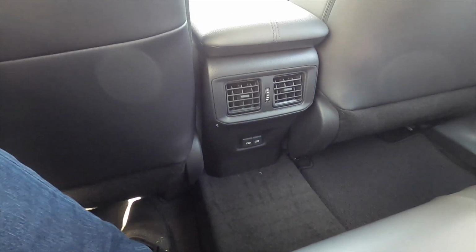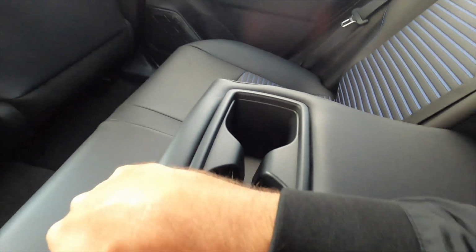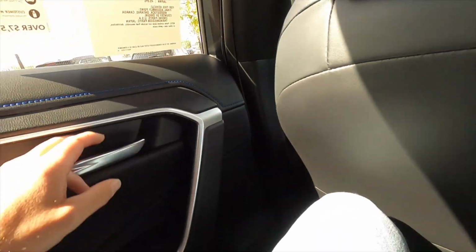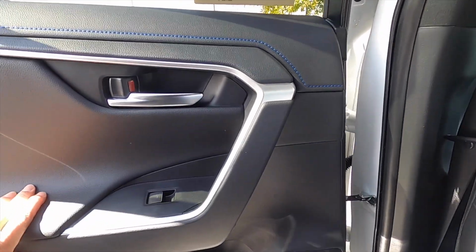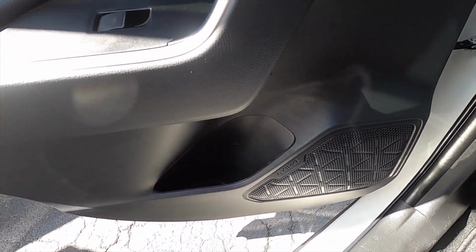Headroom and leg room. Storage is only going to be behind the passenger seat, 2 USB ports. A home plug can be found on the Woodlands Hybrid Edition. Air vents, cup holders with armrests, and the door is going to have the same materials found in the front. Soft where it needs to be, except the storage pocket's a little bit smaller.